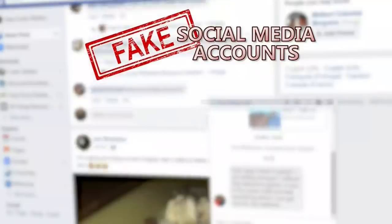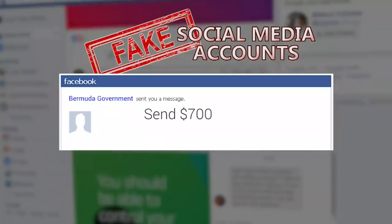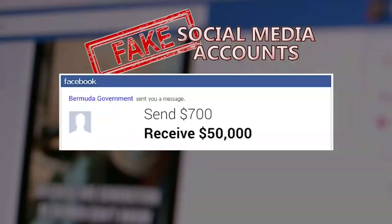And police have issued another warning over fake social media accounts with fraudsters pretending to be government officials, then demanding money. Tony Waterman has the details. In one recent example, a fake message alluded to the government offering grants. If the person was interested, all they had to do was send $700 to an undisclosed location via FedEx. In return, they would receive a $50,000 grant.